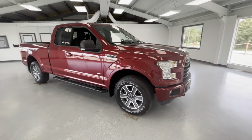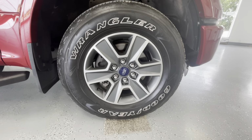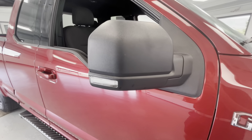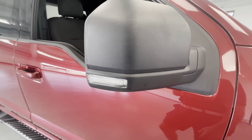As we make our way to the side, you'll notice the like new tires all the way around, just like every other vehicle here at All Things Automotive. Now there are a couple of things to be noted here on the exterior as well before we show you guys this beautiful interior. Now here on your mirrors, you will have integrated turn signal indicators on the rear.